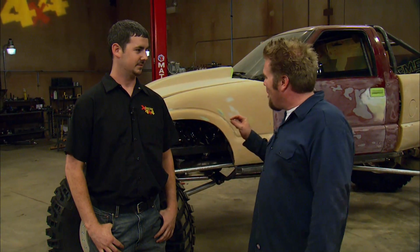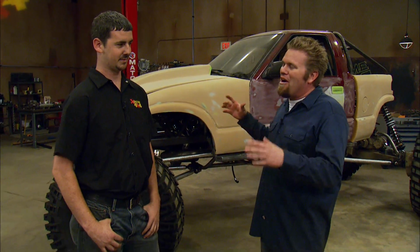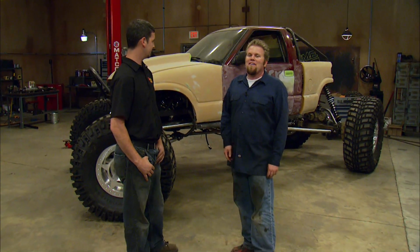And now, even though it looks done and it's a rolling chassis, this is the part that takes a regular trail truck into that next level where you take it all apart and strip it for paint, powder coat, and chrome.